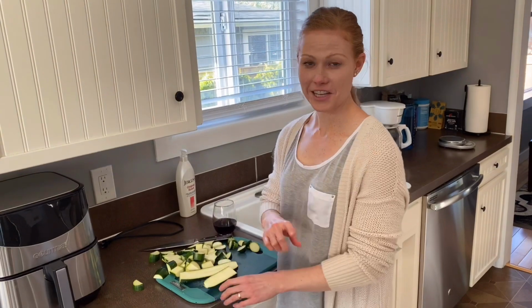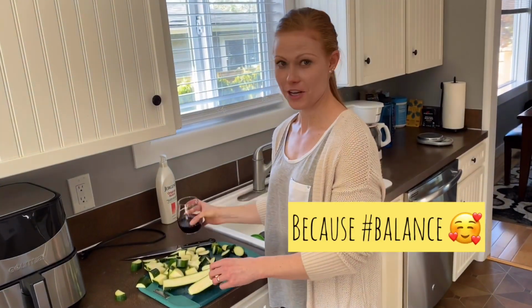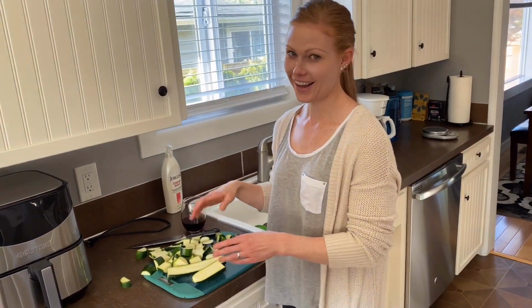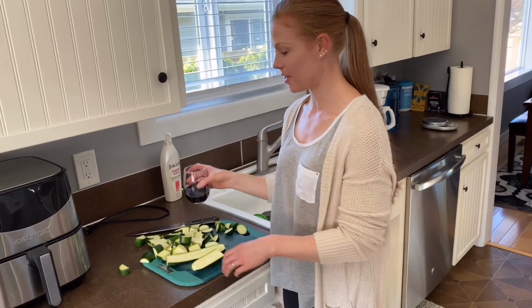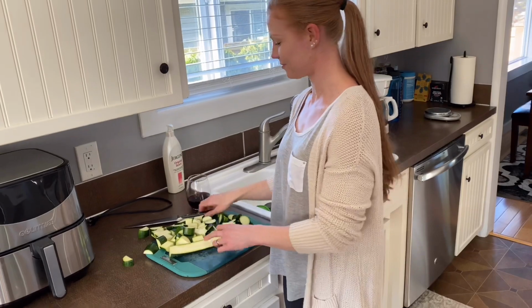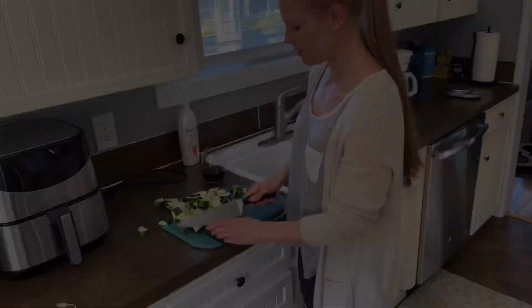Okay, I forgot to tell you guys, got my glass of wine because whenever I cook, which is like most days, I have to have a glass of wine. I don't know why, but I always like having just a glass of wine when I cook. So I have to show you because I have to show you everything I eat today. So I'm almost done cutting this up, and then we'll move on to the meat.